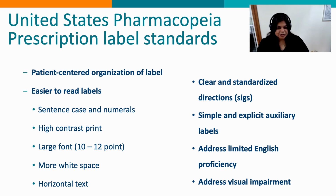Improving readability as much as possible by using sentence case and numerals instead of spelled out numbers. High contrast print, larger font, more white space, and horizontal text. And using clearer directions, including the purpose for the medication where appropriate. So you wouldn't want to include sensitive health information on the label. Simplified auxiliary information, and also addressing limited English proficiency by providing directions in the patient's preferred language. And I know that Oregon is pretty advanced in this area compared to other states. And then lastly, addressing visual impairment.